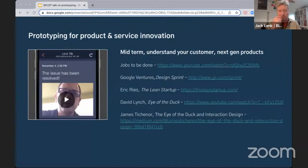Prototyping for product and service innovation, that was the more midterm Horizon 2. Looking at contemporary markets and contexts, understanding the customer, jobs to be done, pain points, trying to understand what is the role of next generation products and how do we make that happen? Design sprints, lean startup, and of course, the eye of the duck.